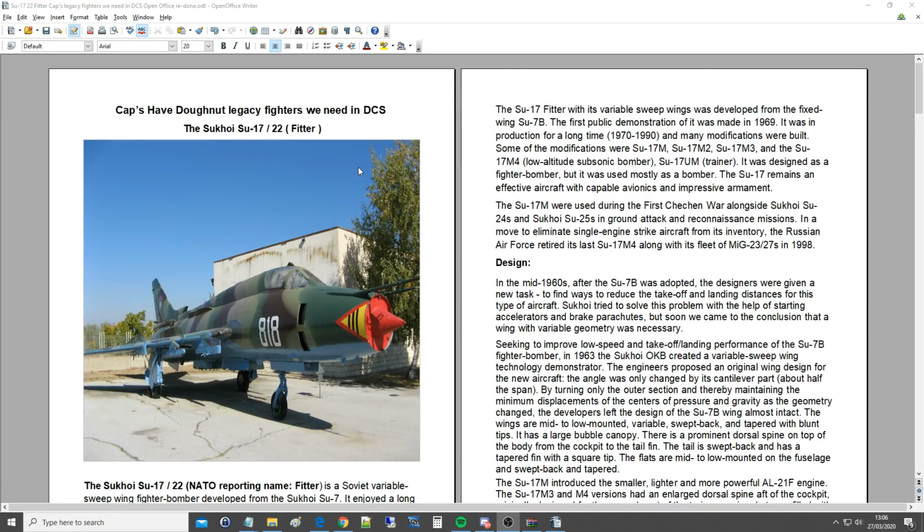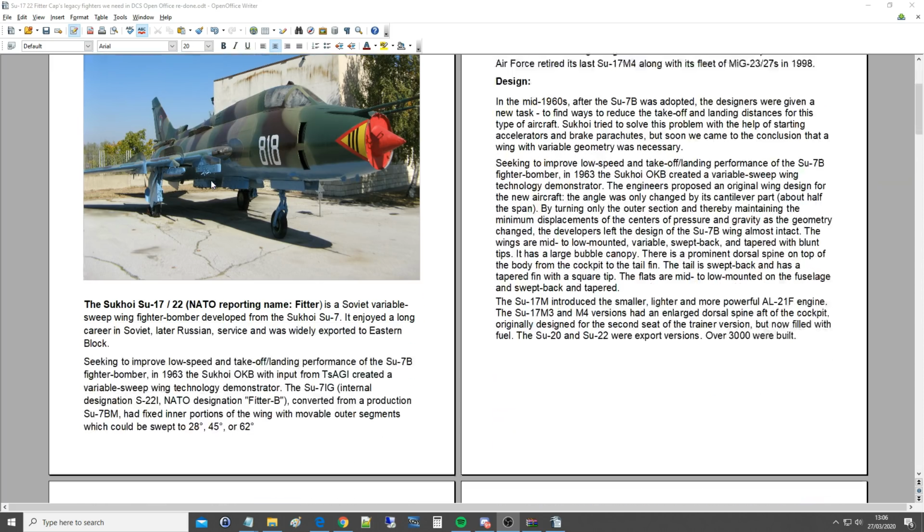Welcome to the latest in our series of Cold War Legacy Fighters 1955 to 1970 that we need in DCS World. Today we're looking at the Sukhoi Su-17/22. Whether it's an export or an interior fighter is going to depend on the designation, 17 or 22, but otherwise more or less they're the same vehicle.